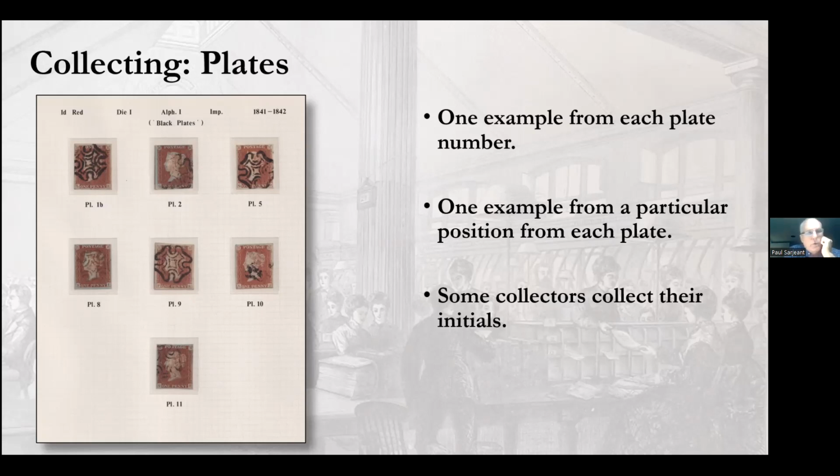And these are examples from the black plate. So these are penny reds printed from the same plates as the penny blacks. Plates 3 and 4 were only used for penny blacks, as were plate 6 and 7, but all of the other penny black plates were used for penny reds.